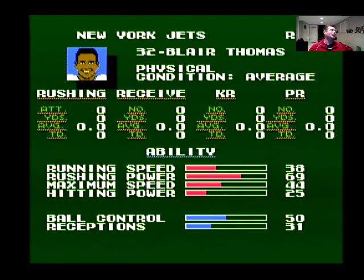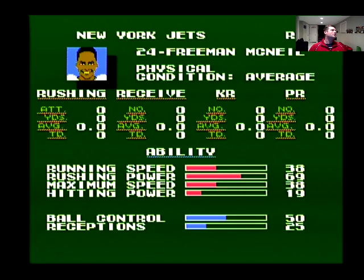Let's look at the running backs. Blair Thomas, 44 maximum speed. Not good hitting power for a running back, 25. You can see him getting pancaked by guys like Lawrence Taylor. Ball control 50, 31 receptions. Freeman McNeil, poor receptions, 25, not feeling it. 38 maximum speed. Nothing there to break away.